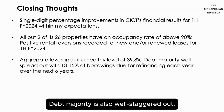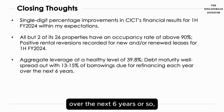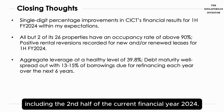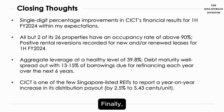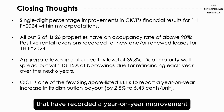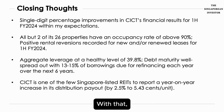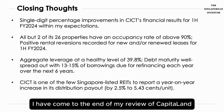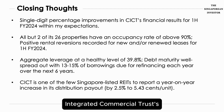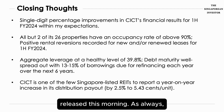Debt maturity is also well staggered out, with about 13 to 15% of borrowings due for refinancing each year over the next 6 years or so, including the second half of the current financial year 2024. Finally, CICT is also one of the few REITs that have recorded a year-on-year improvement in its distribution payout. With that, I have come to the end of my review of CapitaLand Integrated Commercial Trust latest results for the first half of the financial year 2024 released this morning.